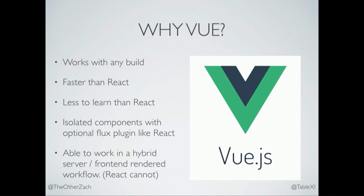Which means you can start your user interface in Rails and then sprinkle a little bit of Vue inside of it in a structured way, unlike jQuery, right? But it allows you to operate in the same space as jQuery. This is different from React, which works a little bit better with isolated components, right?